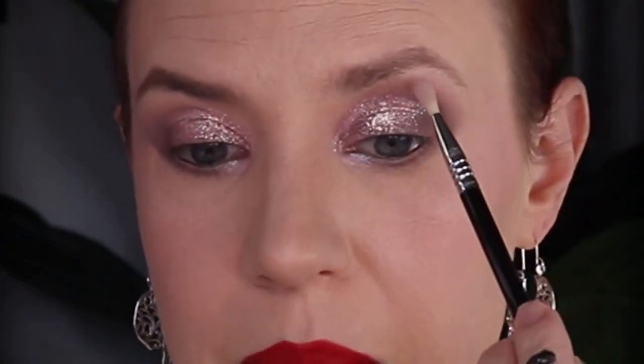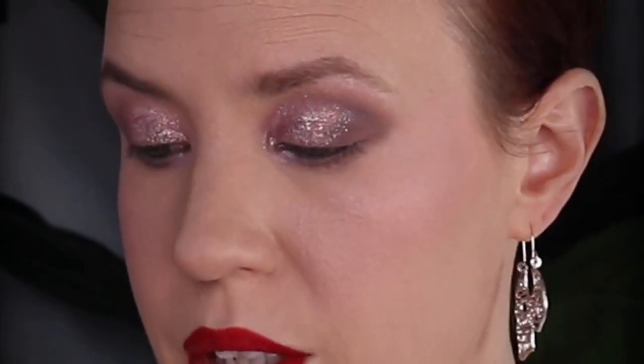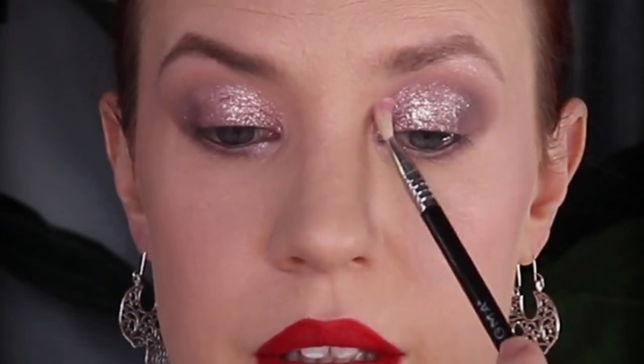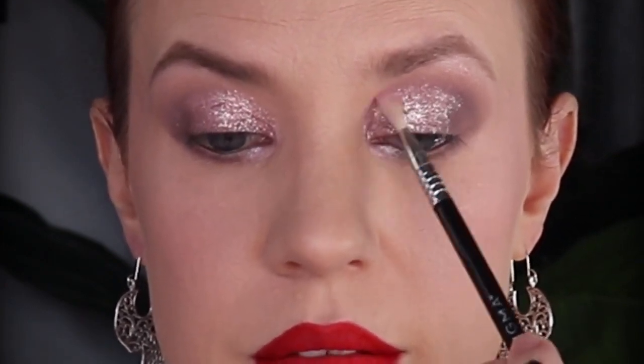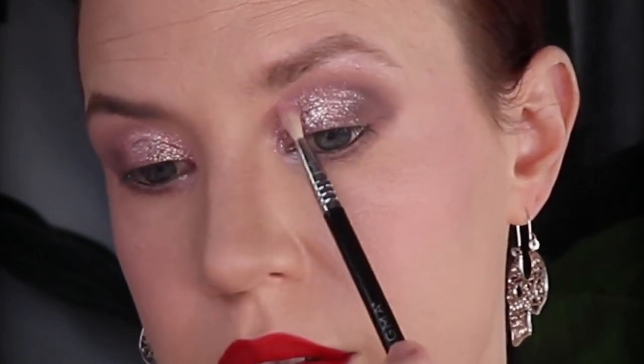I can't take it. I'm going to take the shade Floral on a Sigma E36 brush right around the tip of it. I'm going to use this to highlight my brow bone. And I'm also going to pick it up one more time and bring it very gently into the crease of my inner third. I'm going to leave this here where it's at. It's probably the simplest look I've ever done.